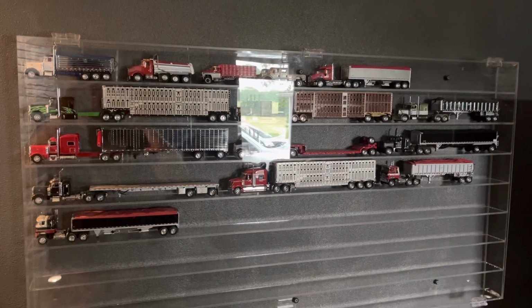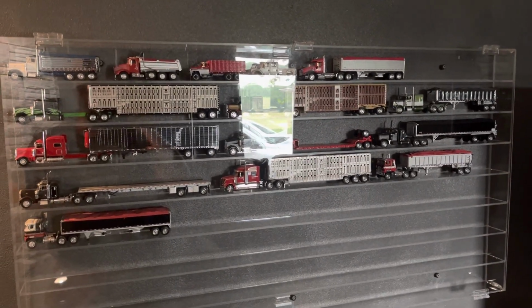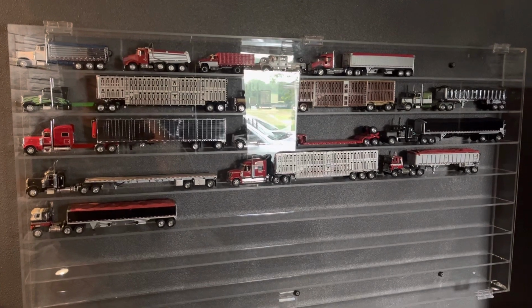I got some new grain carts today, so I don't know, I might do a little bit of a review, show and tell video of them. I'm not sure yet if I want to do that, but I might, and I'll post it up.